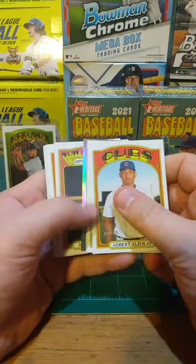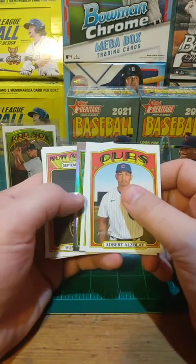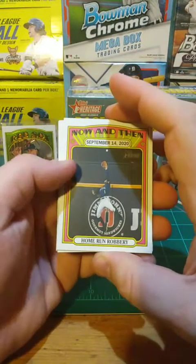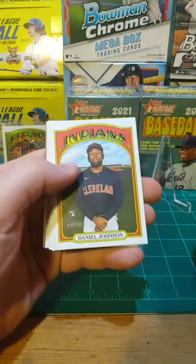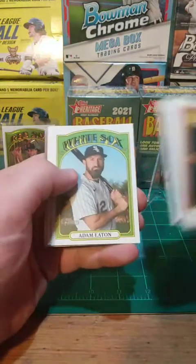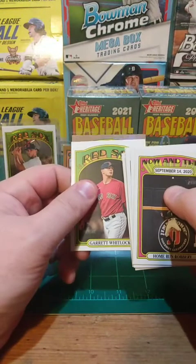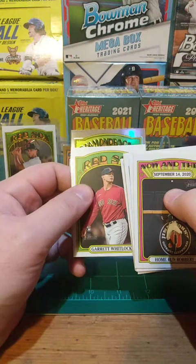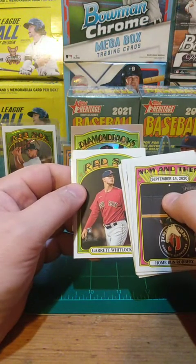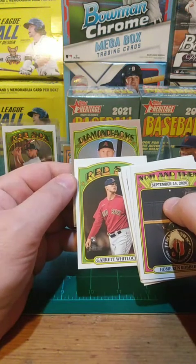Chrome refractor in this pack. Chrome refractor. I think those are numbered to 5 something. Daniel Johnson, Perdomo rookie. Alzolay, Whitlock, and this refractor, Diamondbacks. I'm going to guess it's Dalton Varsho. I'm just going to guess. Nope.